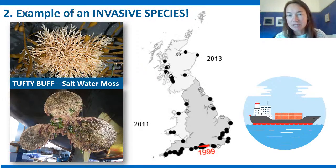Now, to give you an example, this particular invasive alien species comes from the North Pacific Ocean. How did it get to the UK? Well, I think the picture in the bottom right-hand corner is going to give you a clue. So now we've got big ships traveling around our world, dropping off different food, bananas, clothing. And unfortunately, as they're traveling around, these invasive species attach to the hull of the ships and get transported to different countries where they don't originally come from. Tufty buff, if you can see from the map here, arrived in the UK by a ship in 1999.